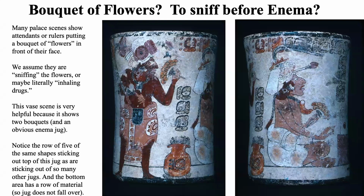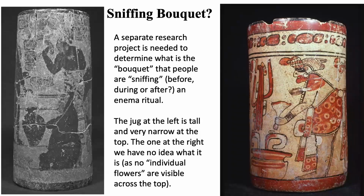And he does have it in front of his face. And I would say not all of them. The one at the right is simply holding it to offer it to somebody. But usually they have it, I think they're sniffing it. And then in front, he has the enema jug. Again, notice that we've seen this jug before. It has a 13 how. It has the fluffy base to it and has all the stuff sticking out. So again, there's a lot more to an enema ritual than just the insertion. There's the before and after, and the sniffing of the bouquet is part of the before.